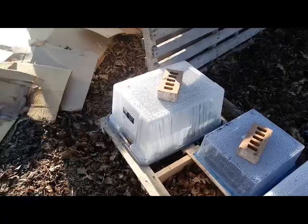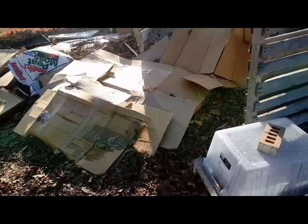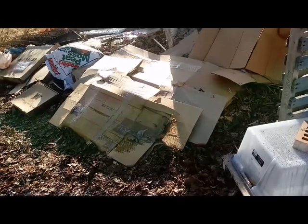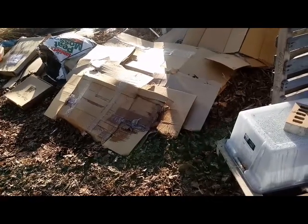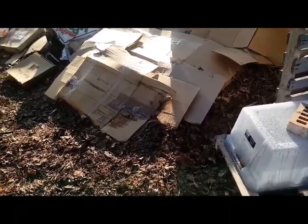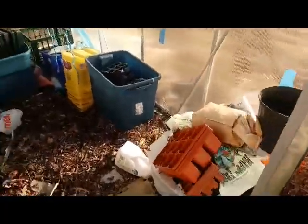So, we've been cleaning out my greenhouse. All this junk was in the greenhouse because we use Back to Eden Gardening, which uses cardboard as a base layer, for us anyway, and wood chips and things. So we kept this in case we did a new bed, but we're not gonna be doing the new bed. So we're gonna actually be just burning the cardboard and then of course throwing away the rest of the trash. But try and get the greenhouse ready.